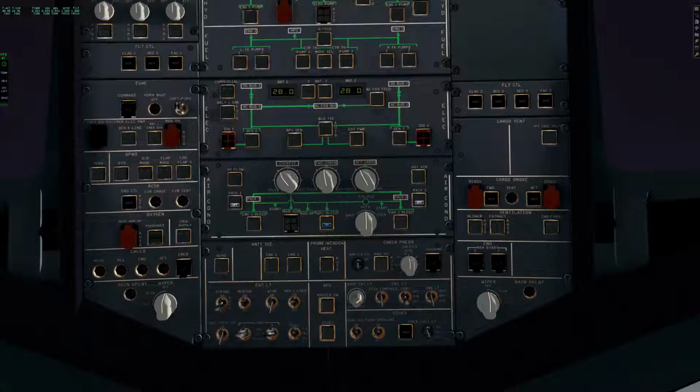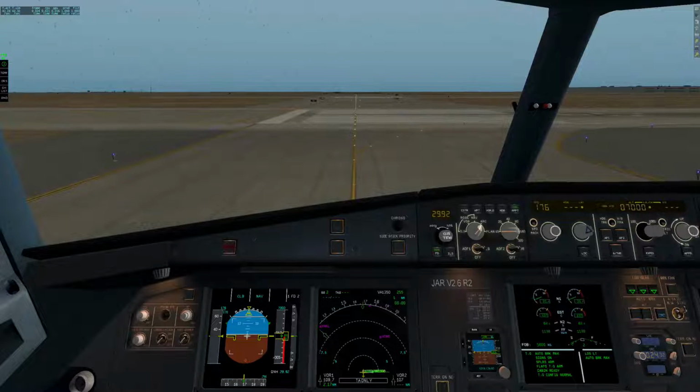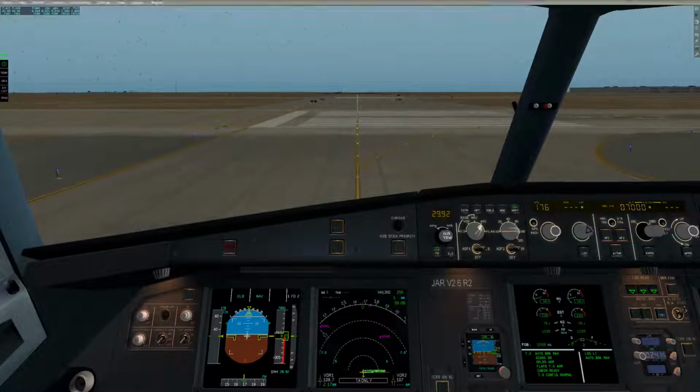Alright, I'm just double checking my checklist here. So auto brake, strobes, packs, speed, transponder, and we have been cleared for takeoff. Release my brake. I'm going to begin my clock now.